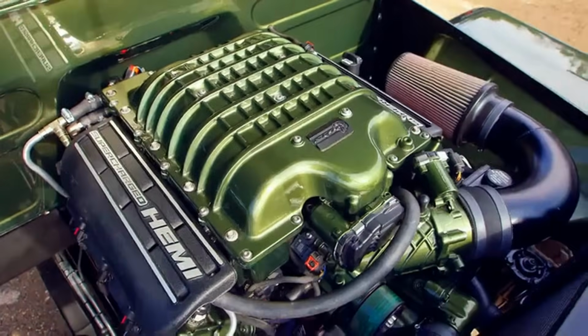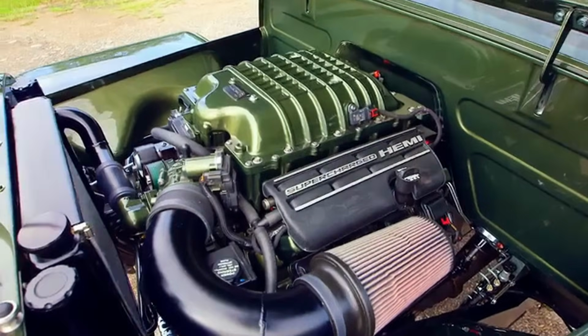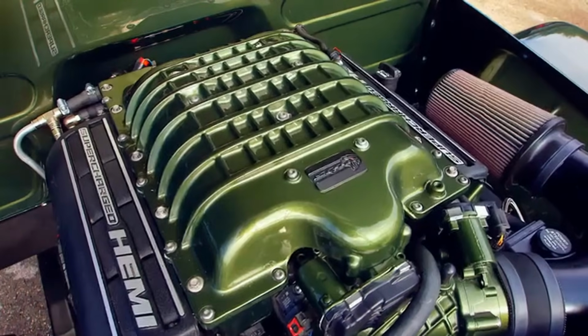I want to see under the hood. Oh, yeah. Are you serious? Look at that beautiful thing. Whoa. You know, got the Hemi under the hood with the Hellcat red eye, supercharged. There's about 700 horsepower under the hood. Hear those wheels? You're going to be spinning.